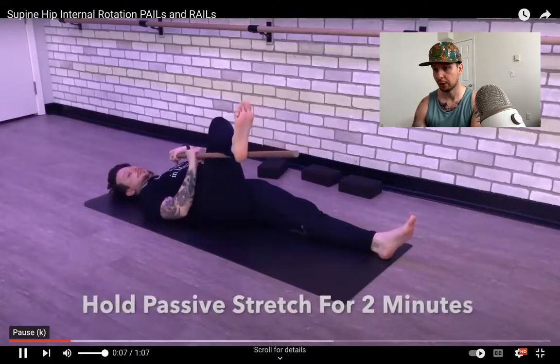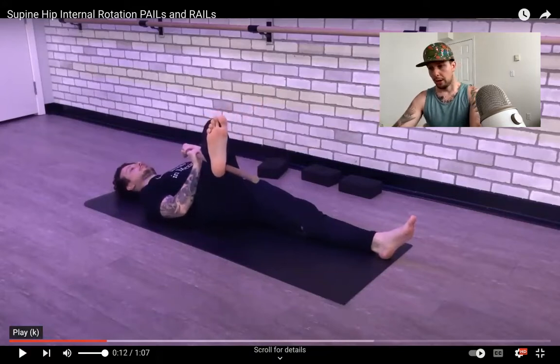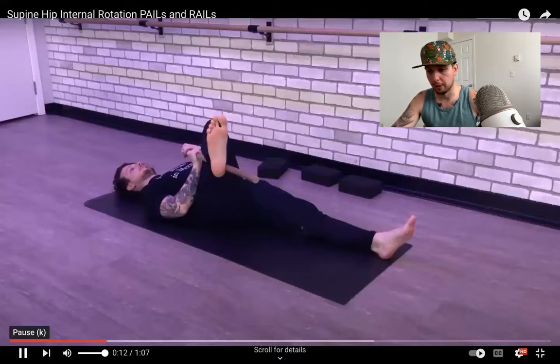into internal rotation. And you can see at the bottom, it says we're going to hold this for 2 minutes. One, we are stretching all the tissues responsible for hip internal rotation in this position. Yes, the hip is flexed at 90, but I'm not going to worry about that right now until we get really specific, and maybe if I have time, we can get to it. So we're holding this for 2 minutes.